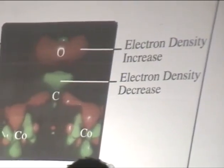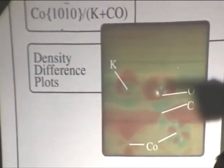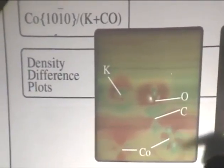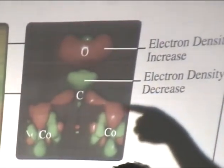And what you can see here is that the charge flow is very much dominated by a 2π* type state around the CO and d type states around the cobalt. If we now look at this in a three-dimensional plot, it becomes a lot clearer.